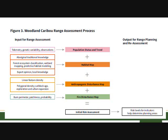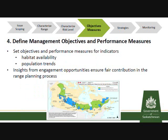So now on to moving forward. Defining the management objectives and performance measures. This map comes from the Federal Recovery Strategy, so if you look at it and say, I recognize it, that's why. So we've come to the point where, as I say, we now have a fairly robust understanding of the current situation, and we want to get on with the planning.